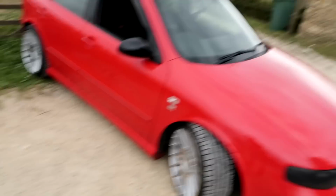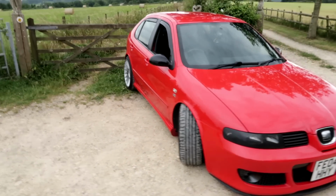I'm bored of this GoPro angle, one second, I'm going to change it. So yeah, that's pretty much everything that I've done to my car so far. I'm just going to film some visuals of it and talk you through what I'm going to do.